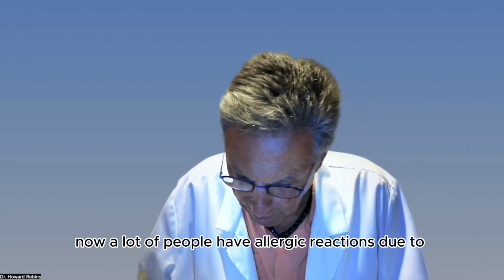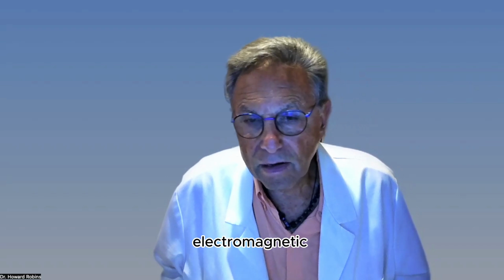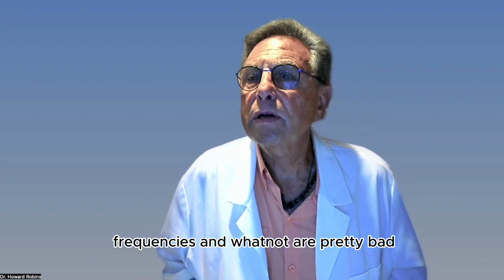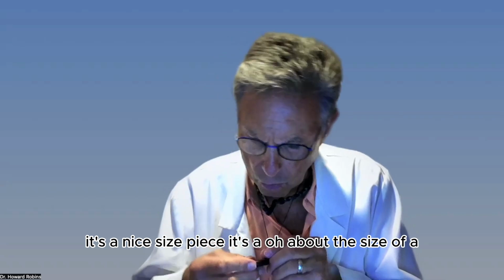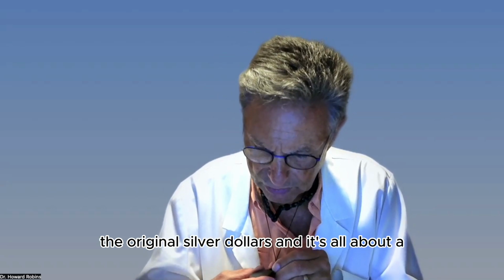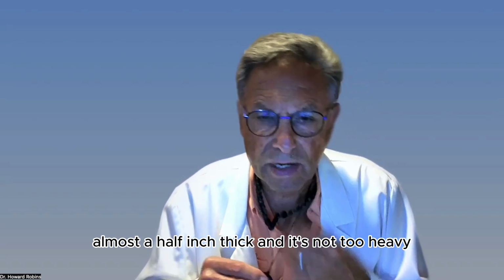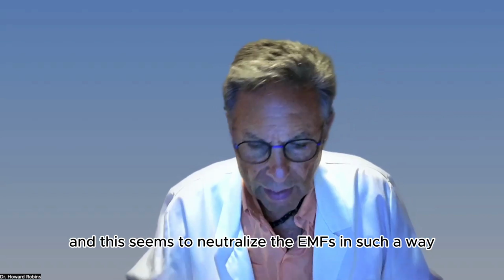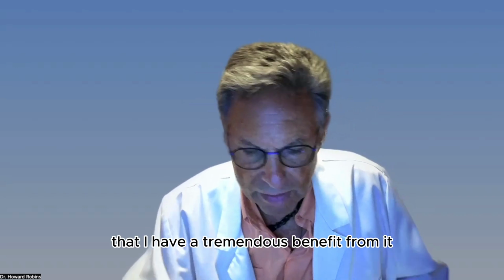Now, a lot of people have allergic reactions due to EMFs, electromagnetic frequencies and whatnot, which are pretty plentiful and bad. And I wear shungite, okay? I wear shungite. It's a nice size piece. It's about the size of the original silver dollars, and it's almost a half-inch thick, and it's not too heavy. And this seems to neutralize the EMFs in such a way that I have a tremendous benefit from it.